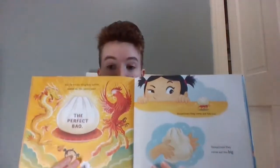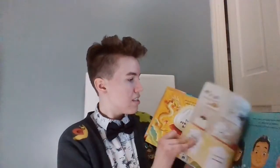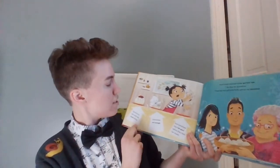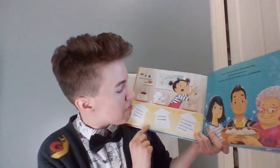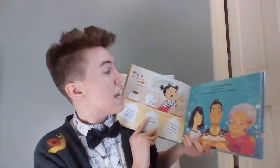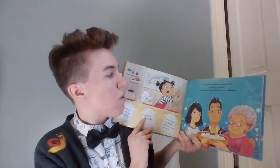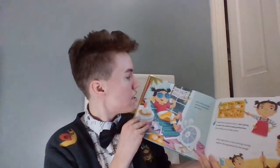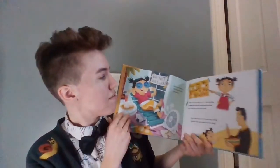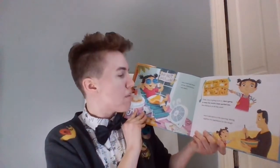Sometimes they come out too small. Sometimes they come out too big. Sometimes she adds too much filling, and sometimes not enough. And sometimes they fall apart before they reach her mouth. Amy's mom and dad make perfect bao. So does her grandma. Their bao are always soft and delicious and so fluffy. Amy could eat them all day, and sometimes she does. Today, Amy is going to do it. She is going to make the world's most perfect bao.